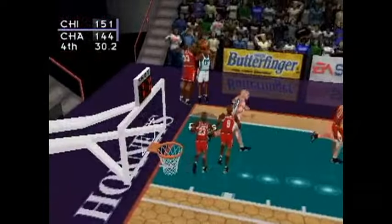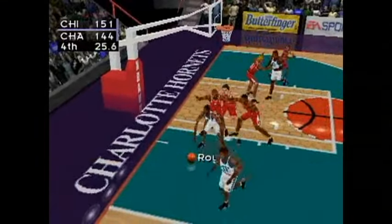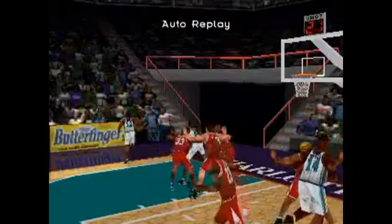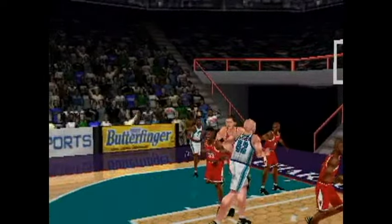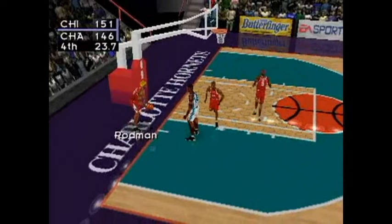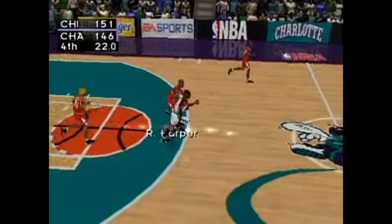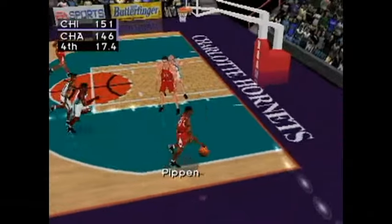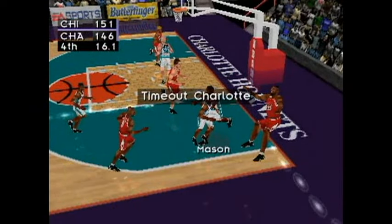Gets the ball to the baseline. Hills with the shot. He rims it. Number 5 takes the fadeaway jumper. Number 5 gets that one. Inbound pass to Harper. From center court to Pippen. Mason makes a great steal. Timeout. Sharp.